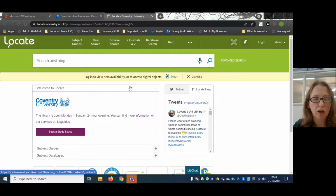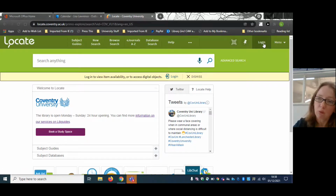You don't need to log into Locate to use it, but if you do want to check what you've got out on loan, or if you've got any fines accrued, then you can log in to check your account. The login option is just on the top right-hand side there, and you just enter your Coventry University credentials to find out what you've got on loan.